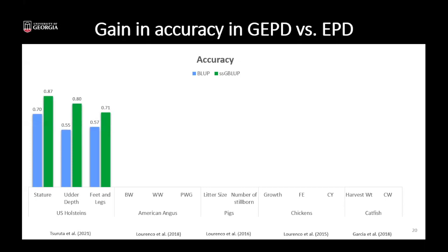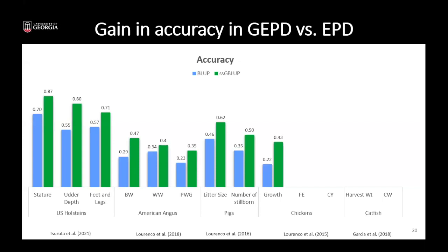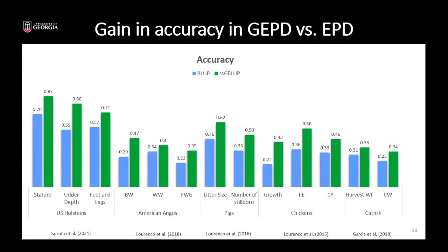When you look across the board, if you pull all the graphs for the Holstein there, you can see the increase in prediction accuracy of those two evaluations. And of course, all the bars in the green are taller than the bars in the blue, which means the genomic evaluation has higher prediction accuracy than the traditional BLUP evaluations. If you look into some of our data at the American Angus Association, that's always true for those different traits as well. And then we go into the pig industry. We have traits like litter size or number of stillborns and things like that. And then you go into chickens and fish.